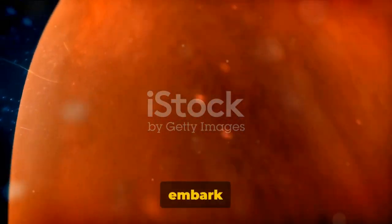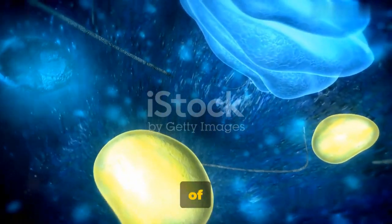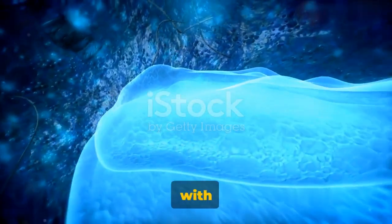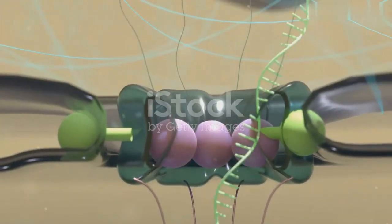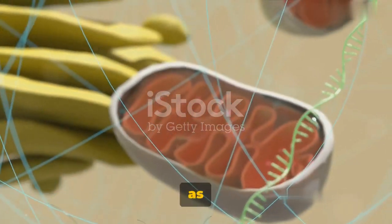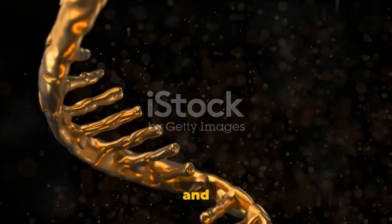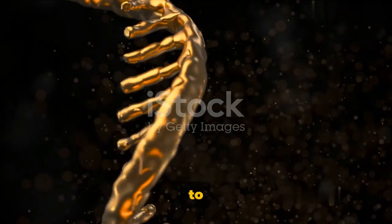It's now ready to embark on its journey, carrying the precious genetic information out of the nucleus and into the cytoplasm of the cell. And with that, we have completed the first stage of gene expression. This process, as intricate as it is, is just the beginning. But where does this mRNA go and what does it do? That's where the second stage comes in. Stay tuned to find out more.